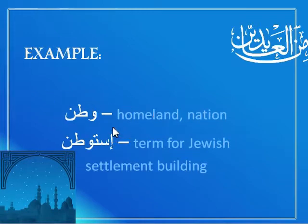Now this word here is tautan, or it's far more commonly seen in its other forms, like the participle mustautan, mustautanin, istitan, a term for Jewish settlement building. Now, mustautana is a Jewish settlement, which we know are highly controversial, of building Israeli settlements on the West Bank, to try and essentially turn that into Israeli land, to claim the land. We don't want to get into all the politics, but notice the word. What are they doing here with this Arabic word? Well, what are our two meanings?